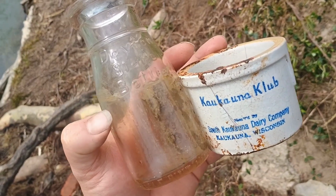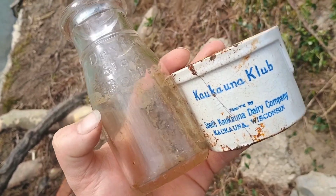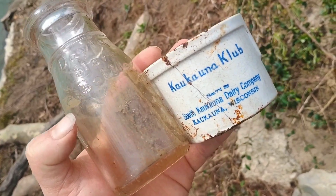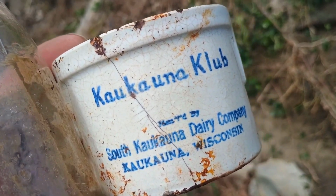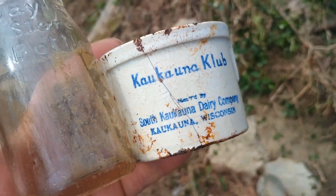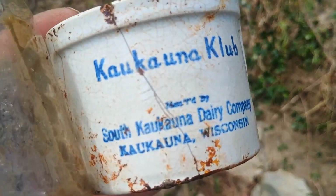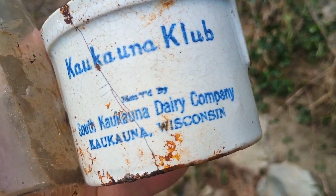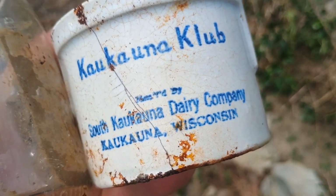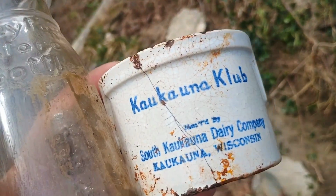Well, milk is a Dayton store bottle, so a little bit better than the average 5 cent since it actually has a city name, but the crock is cracked, but it is a dairy crock, and I've actually never dug one until now. And you can see it's pretty small because that's a half pint milk next to it. Kaukauna Club, South Kaukauna Dairy Company, Kaukauna, Wisconsin. Never heard of that town.